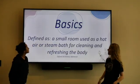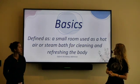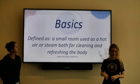Okay, so the Oxford Dictionary defines sauna as a small room used for a hot air or steam bath for cleansing and refreshing the body.